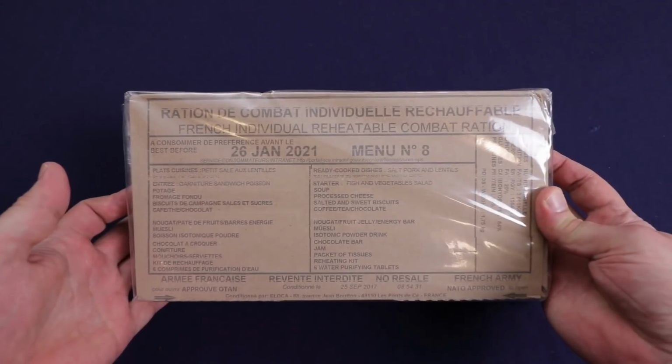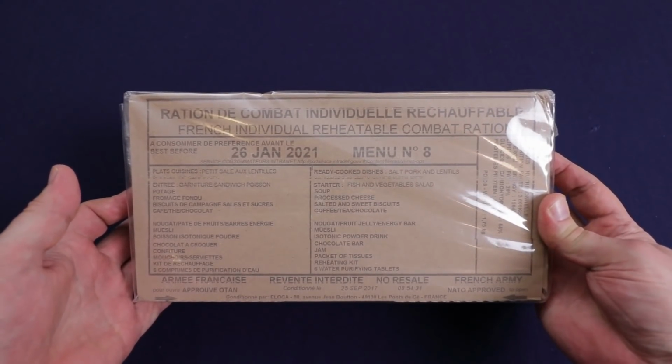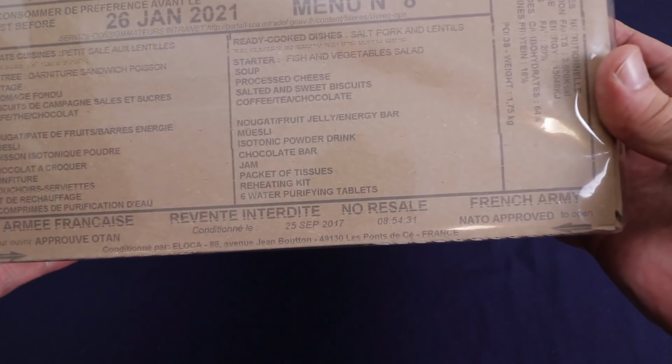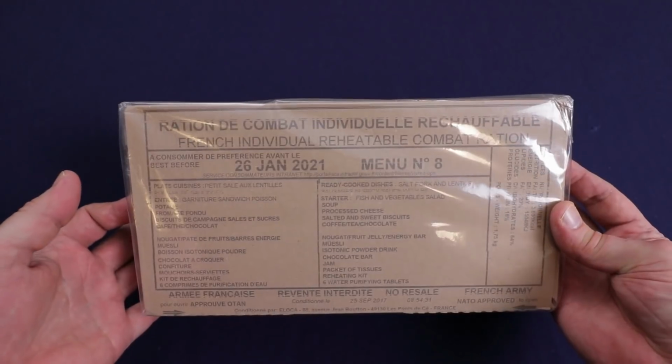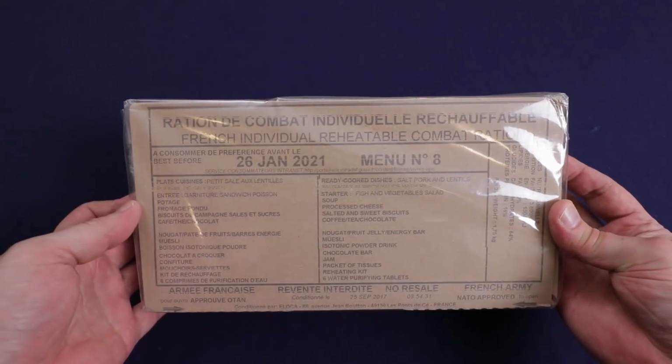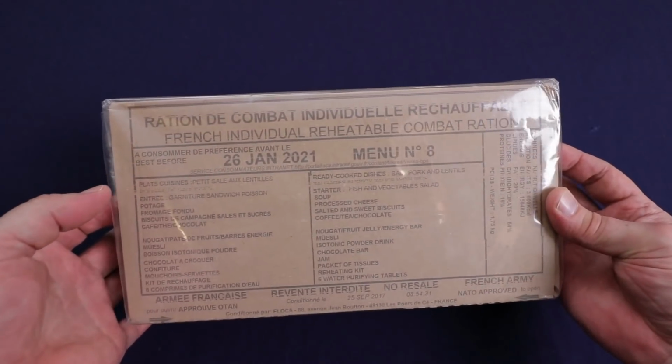Hello everybody and welcome back to Traversing Food, where this week we're taking a trip back to France with this 24-hour RCIR menu number 8. This ration was packed September 25th, 2017, has a best by date of January 26th of 2021. I know there's not a tag on here, but I got this from the great people at Foreign MRE.